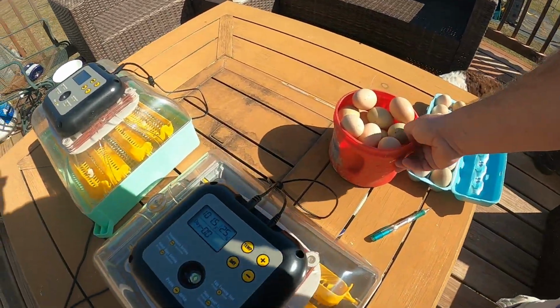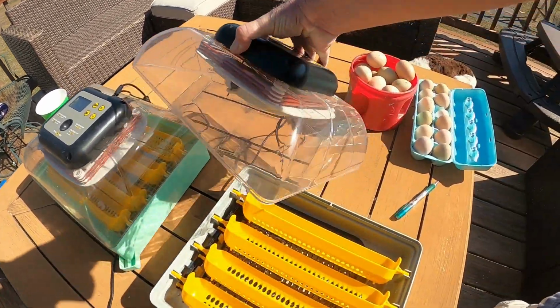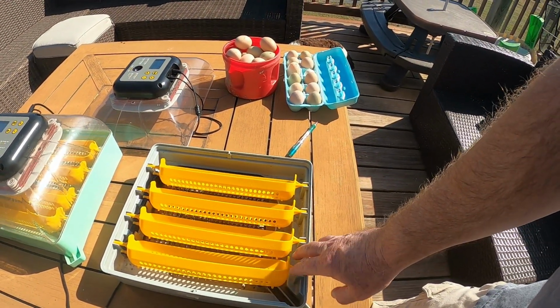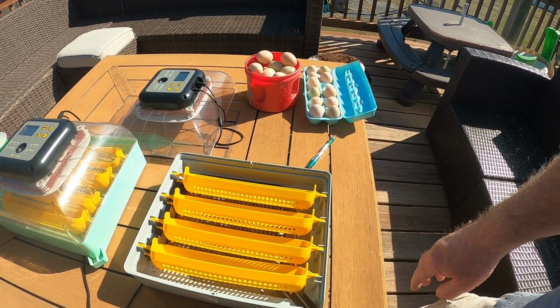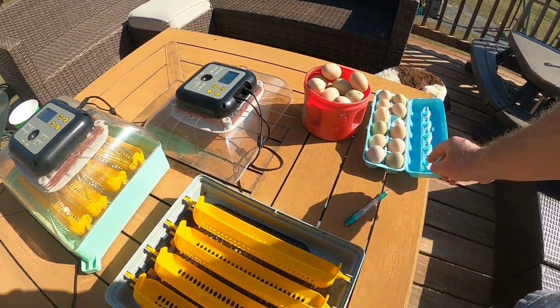So with these, everything's computerized. You take the top off, and you've got your egg trays in here, and these will automatically turn, so you don't have to. Now, some of them that you're going to see, it's just like a big round thing, and you turn them by hand. That's where the pencil comes in handy.